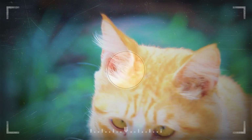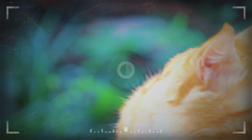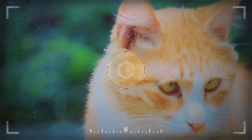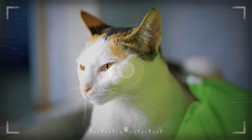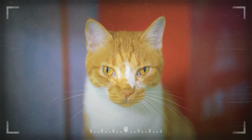If a cat arches its back and fluffs up its fur, it's trying to appear larger to scare off a potential threat. That's a clear warning sign. And if they crouch down with fixed eyes and tense muscles, they may be getting ready to hunt or just playing hide and seek. The eyes say it all.